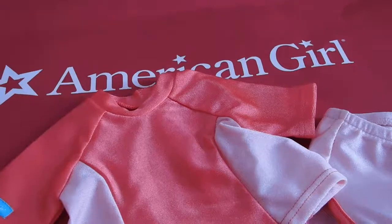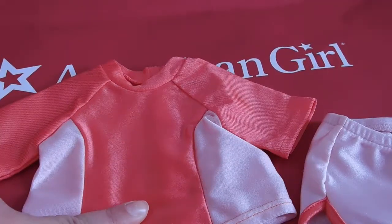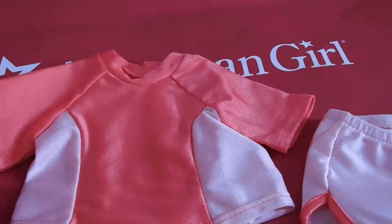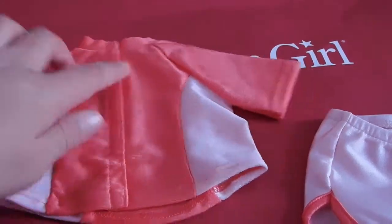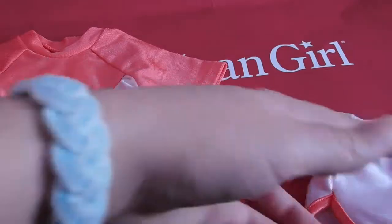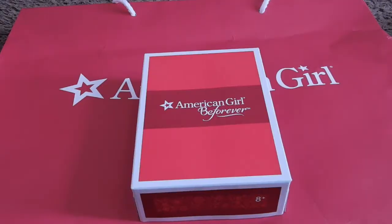It also has the top with the same color scheme. The orange pink here and a little bit less of the metallic pink with the American Girl logo. And this has Velcro all the way down the back. These are the only two items that come in this set, but it is really adorable. The next thing I got was Kit's reporter set.